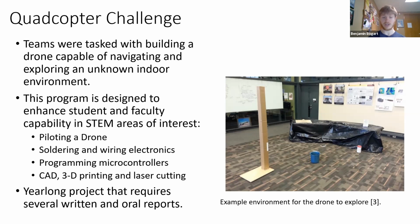They also were required to orally present all the work that they had done before the fly-off, highlighting some of the challenges they faced, but more so their actual design and all the hardware that they were using. And then post-contest, they were required to make another video report that highlighted the results of their fly-off, what data they collected, the sorts of things they found in their unknown environment, and all of that good stuff.